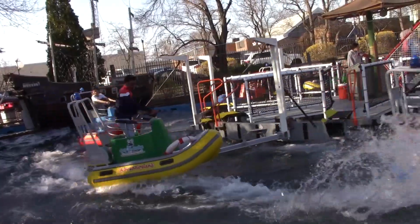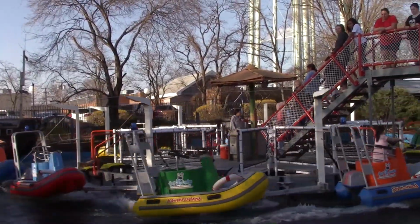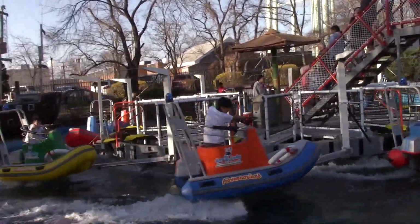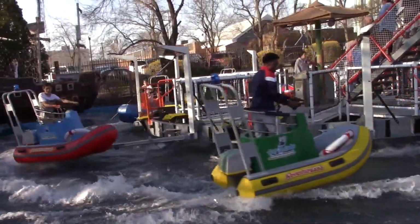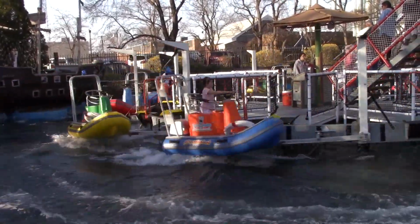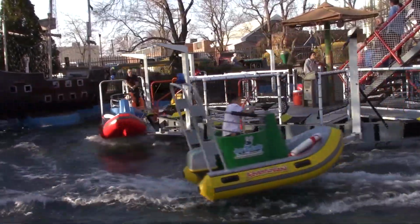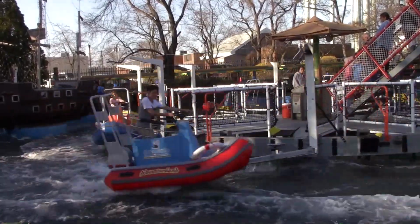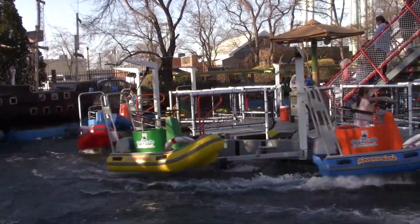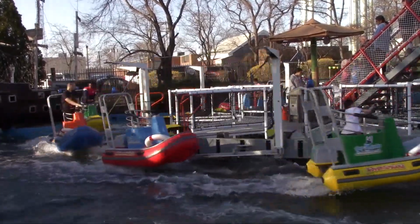Swim school? Rescue boats? I don't know what it's called, because that says rescue boats, that says safety school. Anyways, definitely not as interesting as the crocodile boats that they used to have. But yeah, these are super fun. Probably not going to do it today. It looks like they replaced the entire ride because everything looks really, really newish. Definitely replaced a lot.